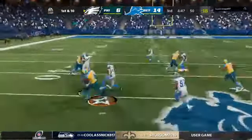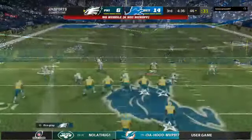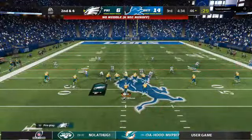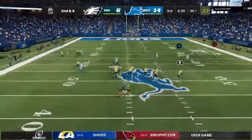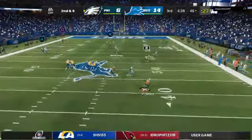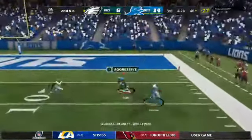Hands it off out of the gun. Tracy Walker in on the tackle. Following the pickup of 4, here's 2nd and 6. Now it's Wilson. On the run, he'll let this go deep right side.